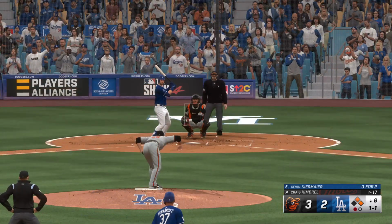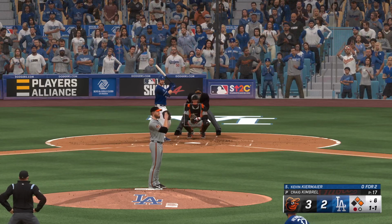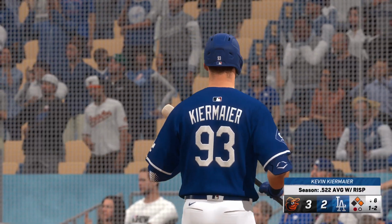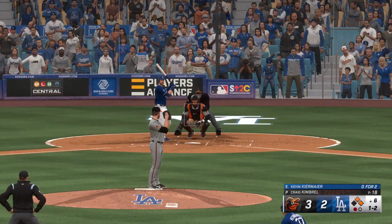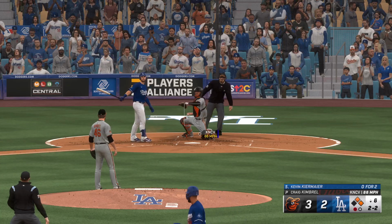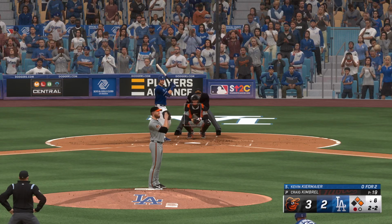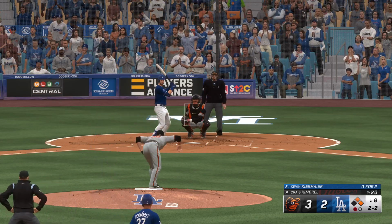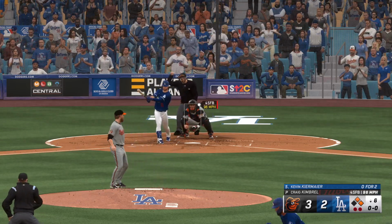Oh, how he'd love to walk it off right here. Well, comfortable or not, these are the situations closers seem to live for. When you get into some hot water, a jam, tough spot, whatever you want to call it, this is where they earn their keep. And another ball. Way to lay off that pitch down. Two on, one out. And a swing and a miss.